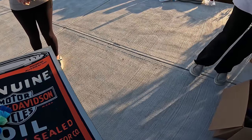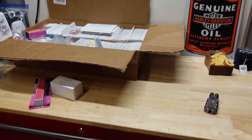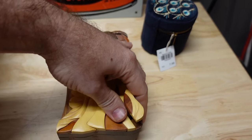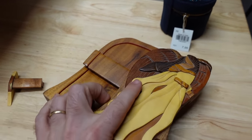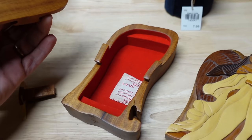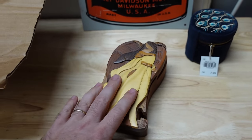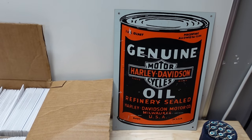Back from the yard sale. Some really cool stuff there. We're just going to go over a couple things. This right here is actually a cool little puzzle. It slides up like that, then slides over, and then you open it up like this. Boom, and you have a little trinket box inside. This would probably go for like 20 or 30 bucks on eBay. Harley Davidson sign, probably about $10, $15 on eBay.